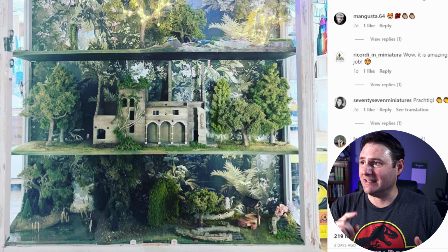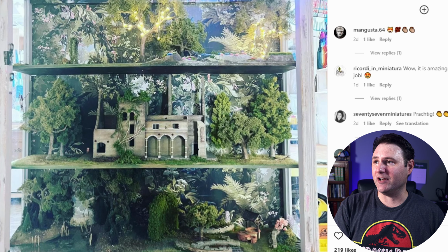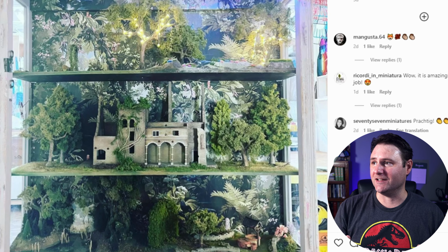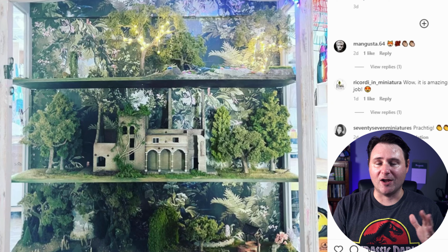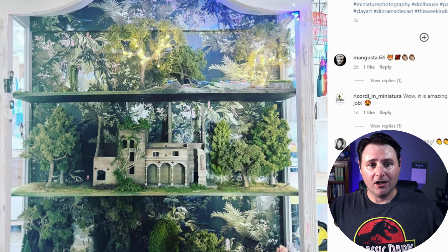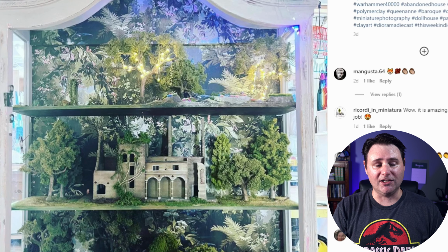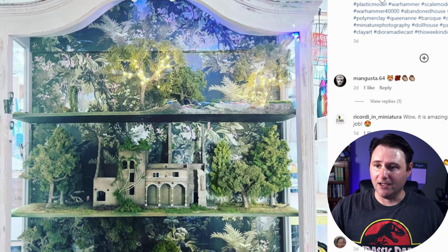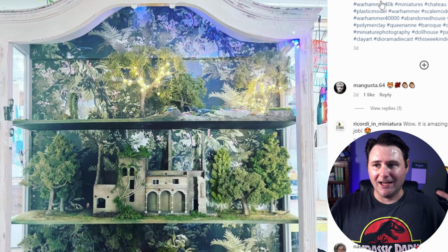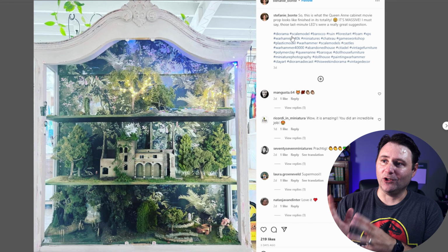So this is what the Queen Anne cabinet movie prop looks like finished in its totality. This is a diorama piece that was made for a movie. How amazing is that? Some of you creators out there are doing some absolutely stunning work, and you're getting noticed, and you're working in movies and art somewhere. And I think that's absolutely amazing. This piece looks so cool.